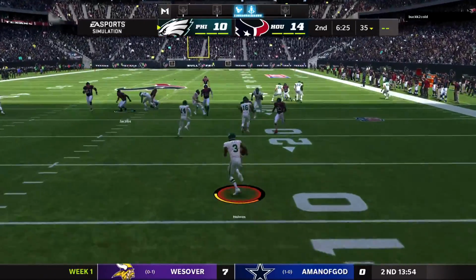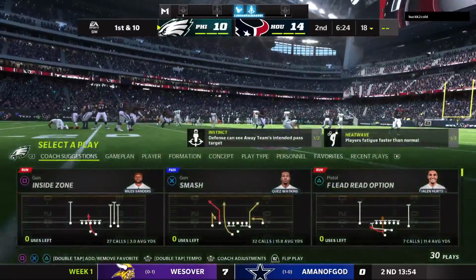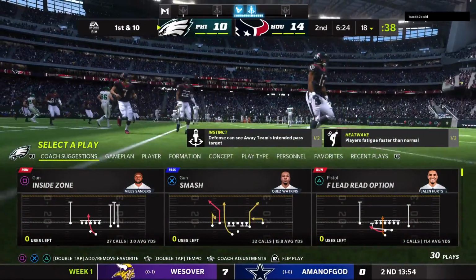Taking it about the 1. And he had no room to run as he's tackled down inside the 20.